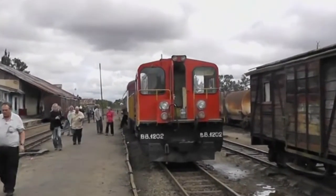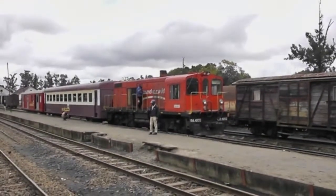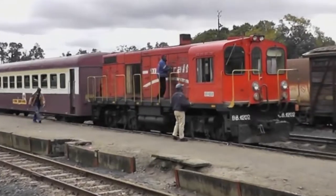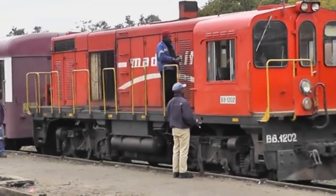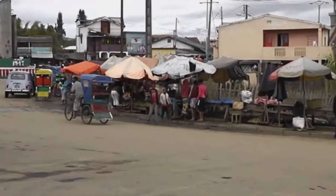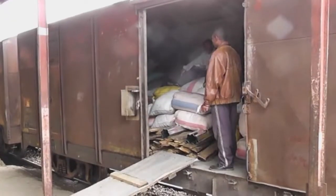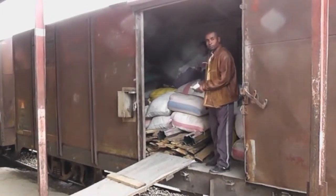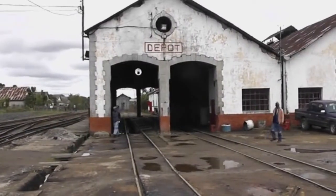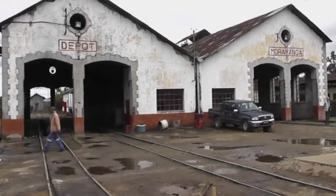This is the important junction station of Moramanga. It's a crew changing point and has some track maintenance facilities. Our locomotive was given a quick check here. Moramanga town was a busy place, with the usual street traders selling mainly bananas. There was some wagon load unloading taking place, but all at a very slow pace. The depot was disused. In steam days it would have been an important locomotive changing point.